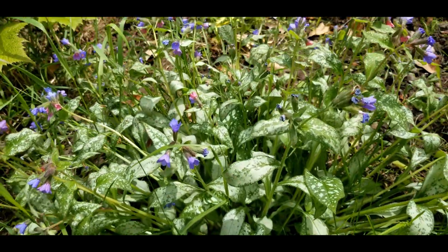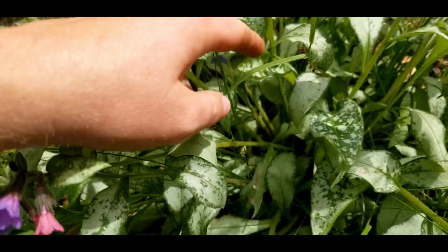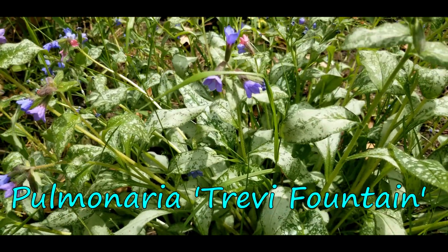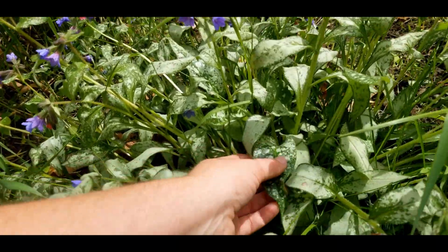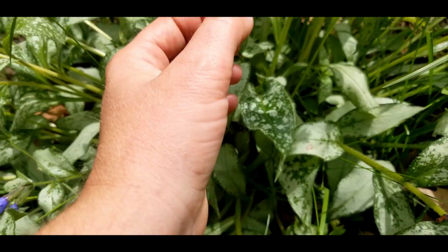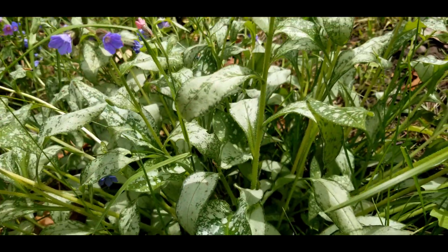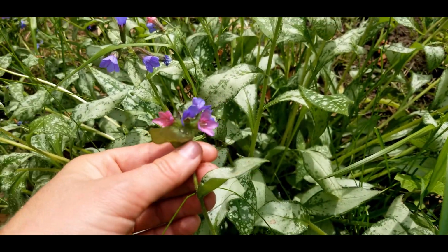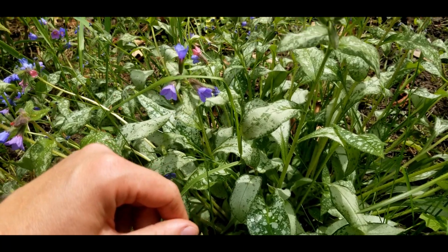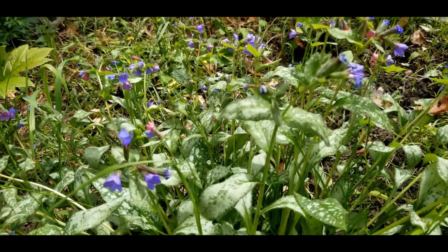And this is lungwort, Pulmonaria. Silvery leaves. The name on this one might be 'Trevi Fountain'. It's been a long time since I kept track of these things, but I believe it's 'Trevi Fountain'. You see there's spotted, and then there's the more silvery leaf. I think it tends to be a little bit more silvery, and then as it grows out, turns a little more mottled. I think it's an old-fashioned plant. I think they called it boy-girl plant. For some varieties, the old-fashioned ones especially, pink and blue on the same plant, which in reality is just that they open pink, they turn purple, and then finally that blue.